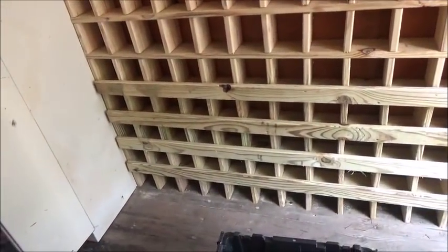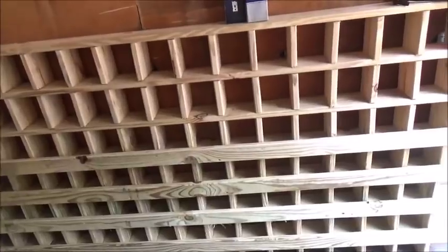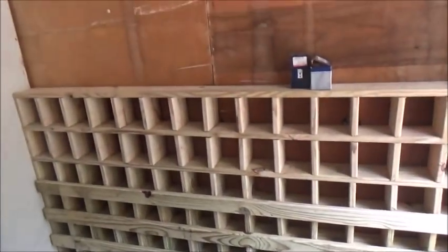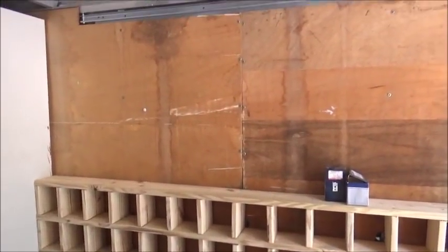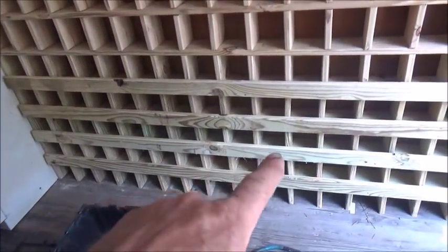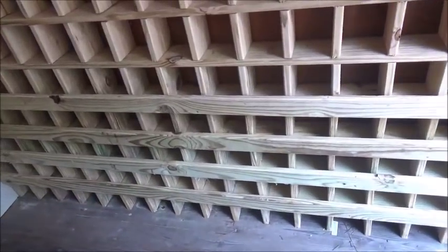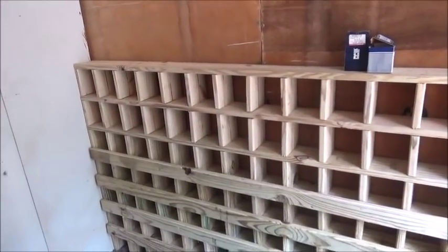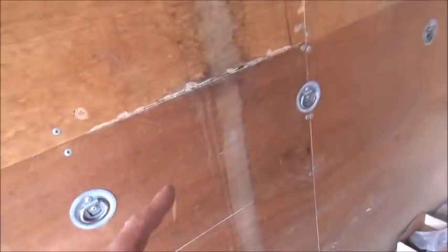Been really busy trying to get this done, and I'm probably going to go about maybe 2 more rows up, maybe 3. I don't know. We'll see what happens. But you can see the boards I was talking about I put on. And that leaves us about a little over an inch ledge to keep bolts from falling out. So we'll get this one finished up, and then I'll probably do this side.